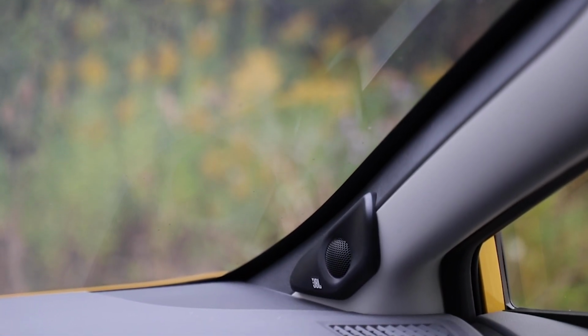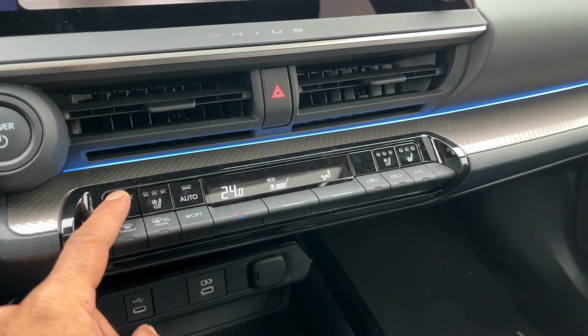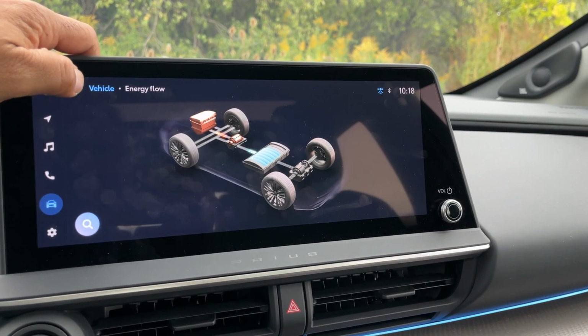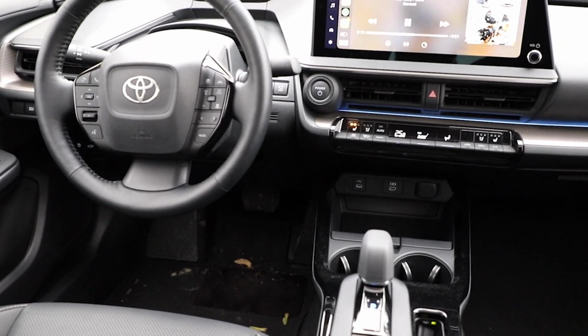But back to this, if you are looking at the Limited over the XLE, some things you'll get are the cooled seats, the digital rear view mirror. You'll get 2 extra speakers. You'll get a 12.3-inch infotainment system versus an 8-inch, and a few other things. So depends on what your needs and wants are. I don't think there's a wrong choice here with the Prius, but again, it's totally up to you.